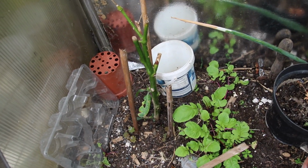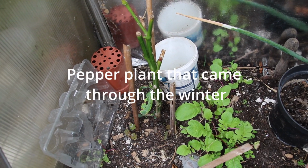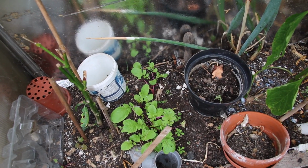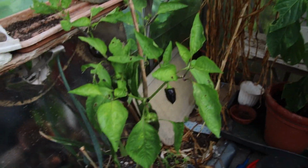Oh, do you remember that pepper plant that I brought through the winter? Well, there it is there. It really looks like it's struggling to me. But anyway, I've got a row of radishes there alongside of it. Now then, in here I've got me aloe vera, of course, and another lettuce in a pot.